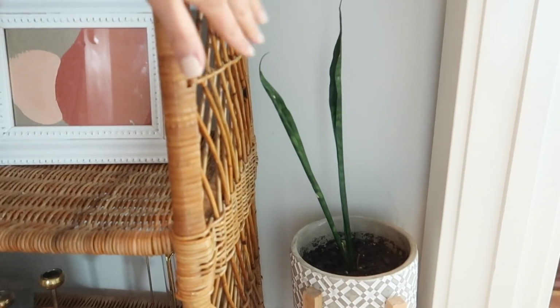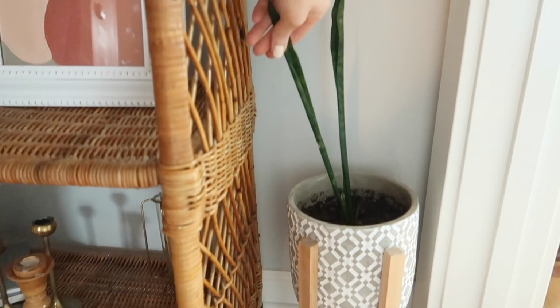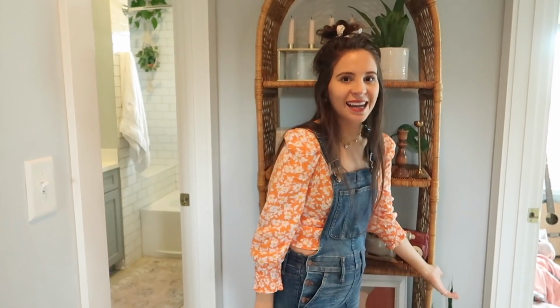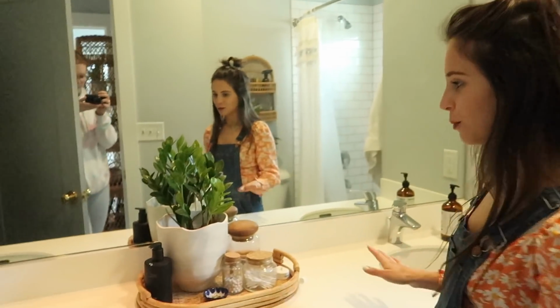Okay, I left this plant here in the summer for like 3 months, and I've had this plant since college, since I lived in a dorm. I think it might be dying, which is because I just wasn't here to take care of it in the summer. You lose some when you leave your plants for 3 months. So now in my bathroom, I have quite a few plants.